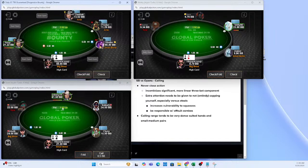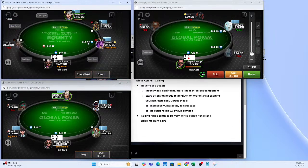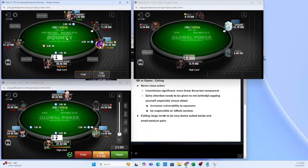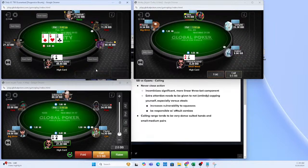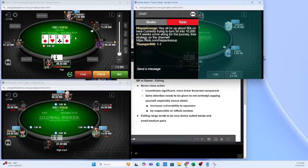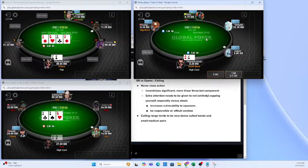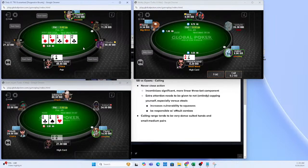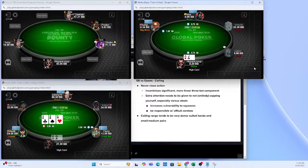And then it is worth noting that the calling range out of the small blind does tend to be pretty dense in suited hands and small and medium pairs. This just makes sense intuitively to me. Small and medium pairs don't really make for very good 3-bets out of position, especially. They are good hands to reship all in with, but obviously we're too deep to do that at this point. And suited hands just realize their equity more effectively than their offsuit counterparts.